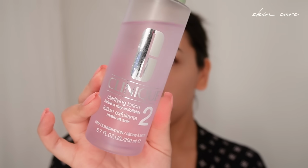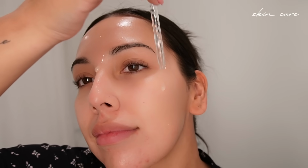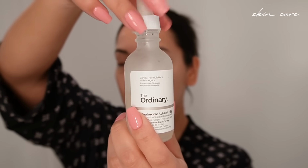Now I'm gonna go in with the Clinique Clarifying Lotion, and it's just an everyday exfoliator, and it will help with prepping the skin just before you moisturize. And then I'm gonna go in with the Niacinamide Serum. And then the Hyaluronic Acid Serum as well. These two are literally my favorite. They help with hydration, brightening the skin, and just giving an overall even skin tone.